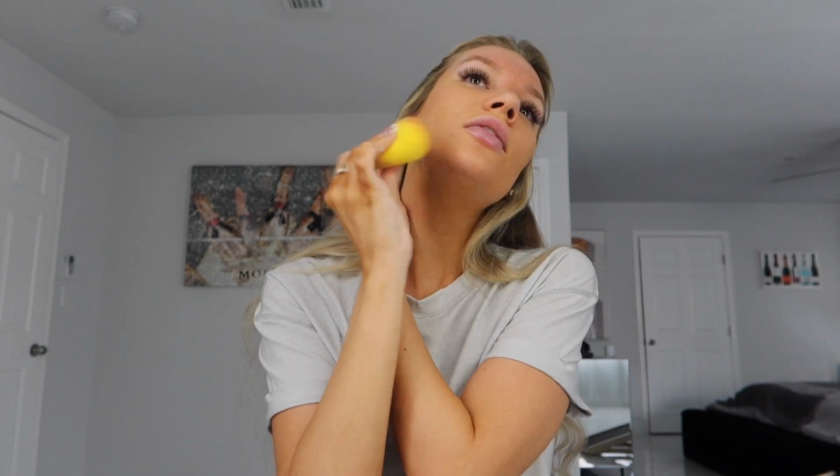You don't want to use a huge amount of foundation on your face. You really don't need a lot. And if you have a beauty blender that's truly good and bouncy, you'll be able to spread that foundation all throughout the face. And also that way it looks so much more natural on your skin when you use less. Less truly is more when it comes to foundation. And don't forget to get your jawline and under your chin.